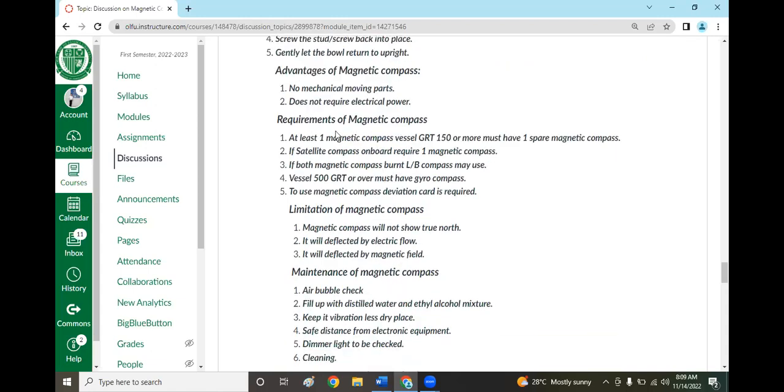Okay, requirements for the magnetic compass carriage. It should be a gross tonnage of 150 or more. Okay, isang magnetic compass. And then, even if satellite compass is on board or installed, it still requires one magnetic compass. Okay? If both magnetic compass burnt, lifeboat compass may be used. That is only in case of emergency. Okay?